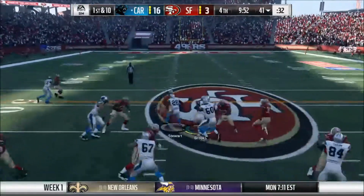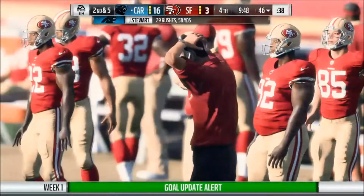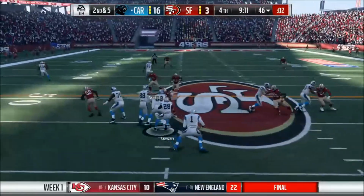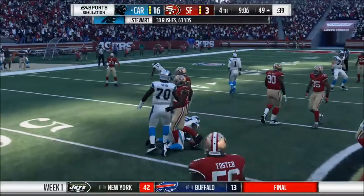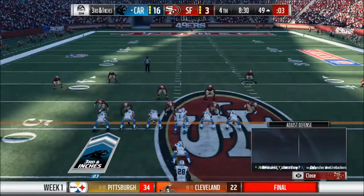And here's a handoff to Jonathan Stewart as he's stuffed. But like I was saying, there's only so much you can blame on Brian Hoyer. And it's starting to come down to the offensive line and how they're playing. Handoff back to Stewart, and Stewart stumbles forward. And he's able to pick up the first down. Or excuse me, he's close to the marker.